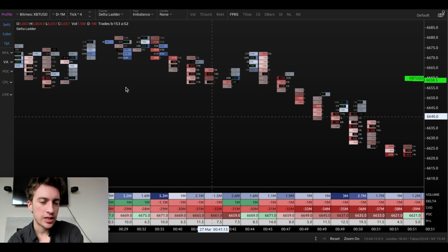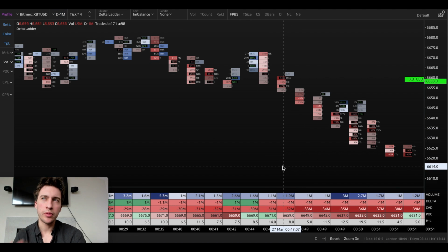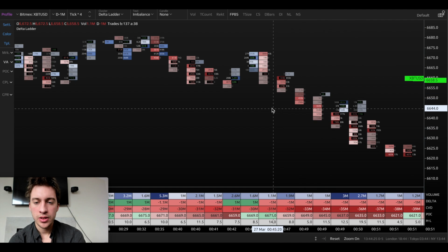The reason for that is because I have a delta of 1 million, which means when either 1 million negative delta has been reached or 1 million positive delta has been reached since the last time it was reached, it will print a new candle. So that can take any amount of time for that delta to be reached. Now, what I have found is that this really can say a lot about tops and bottoms.